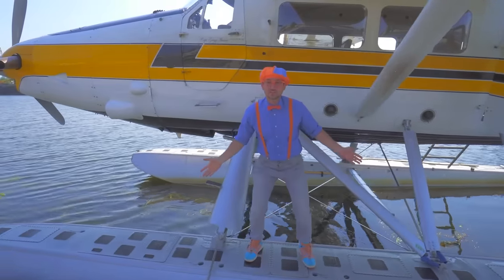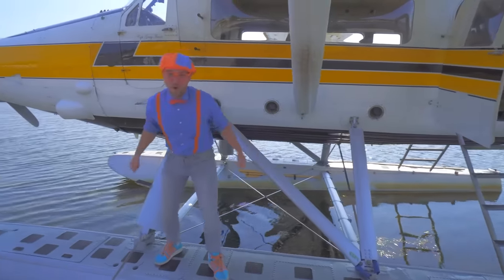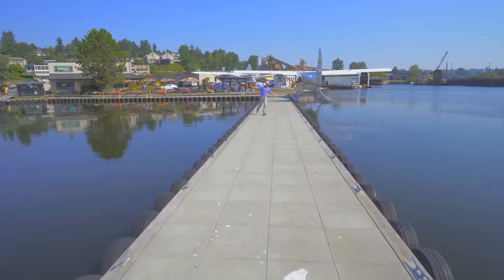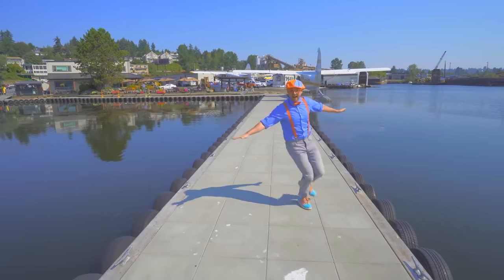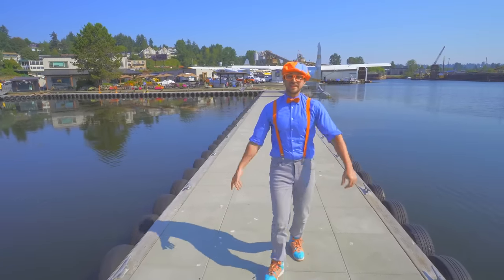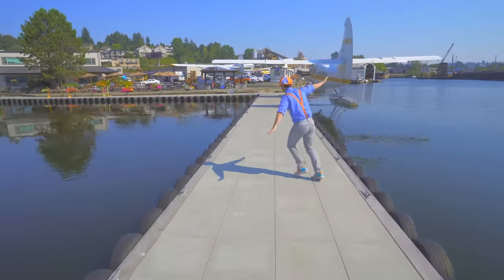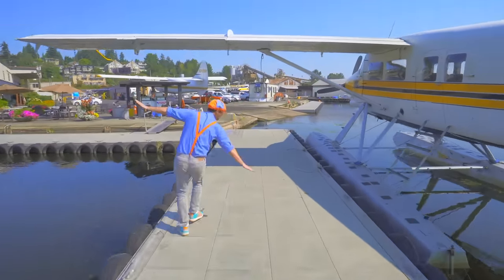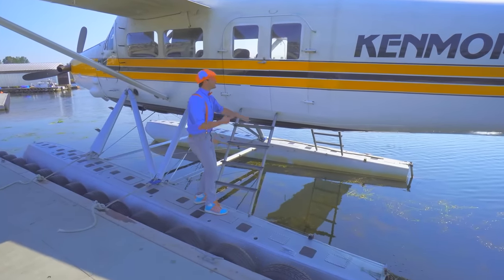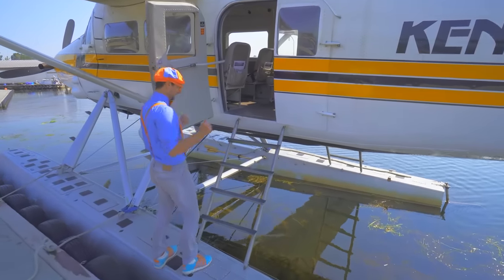Idea? Why don't we learn some more about seaplanes? Whoa! Hey! What are you doing way out here? Come on! Let's learn the interior parts of the seaplane! Okay, first, you have to open the door. So then, you can go inside. Here we go!